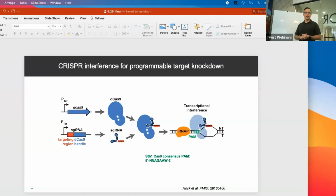So instead of CRISPR scissors, this is CRISPR interference. So it sits down on the target gene and blocks transcription. So it's a transcriptional interference or mRNA interference mechanism, or it knocks down production of the mRNA by RNA polymerase. And what was nice about the system that we're using, it's different than the standard pyogenes system that most labs are using. And I would encourage you to take a look at this manuscript if you're interested in the details. But we can tune with this system.